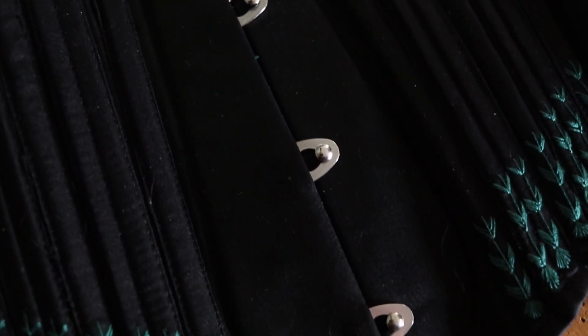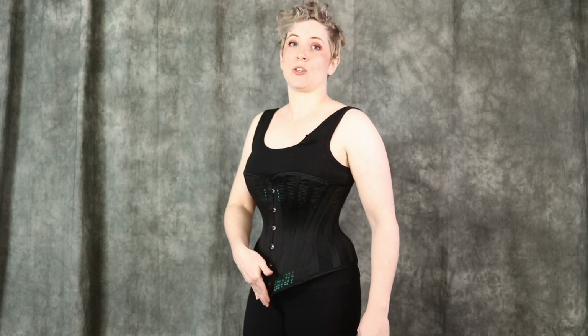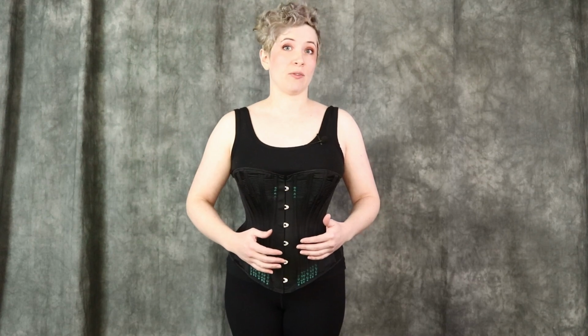The separating metal busk is still there in the front, however, this era tends to use what is called a spoon busk, meaning that it widens and curves down at the very bottom. It also bows out ever so slightly and curves around the belly. So there is an expectation that women will not have a completely flat front during this era, and fashions of the time will sometimes even accentuate that belly.